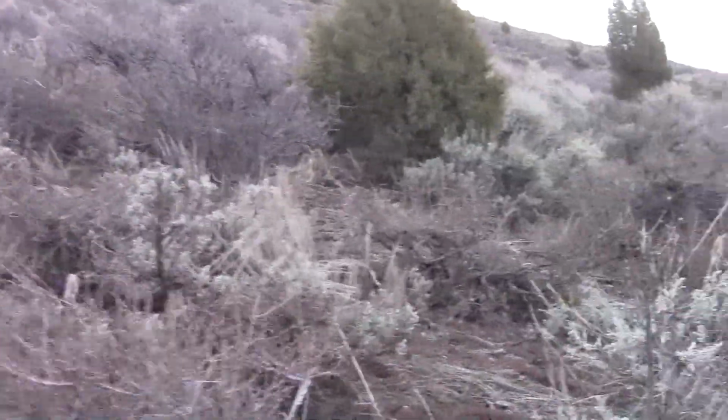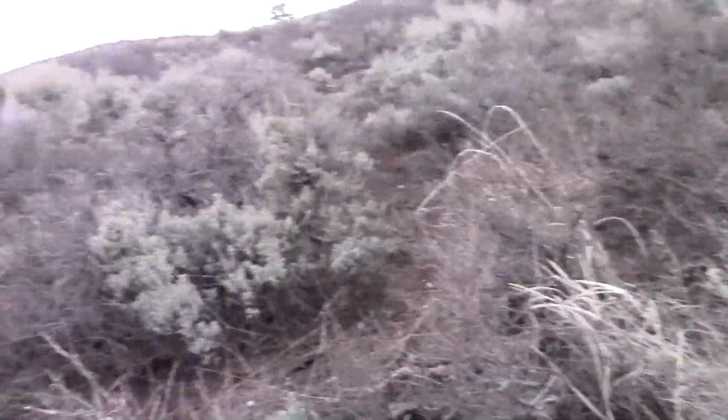The area we were shed hunting today is pretty thick, and so in some cases, you practically have to walk right over the sheds to spot them. However, when I caught sight of something white up ahead, it was pretty visible.